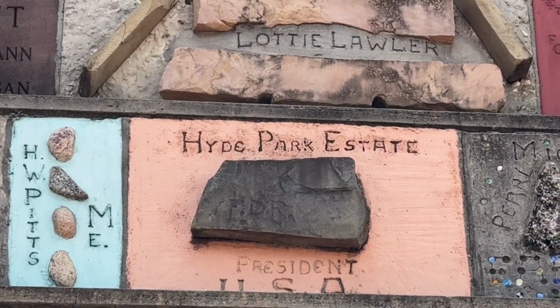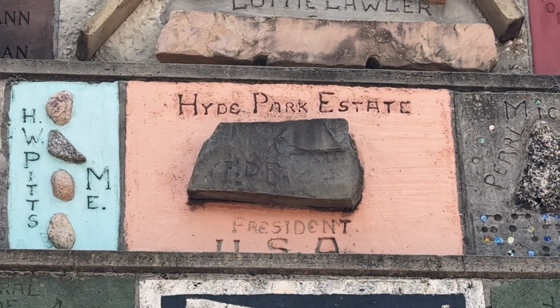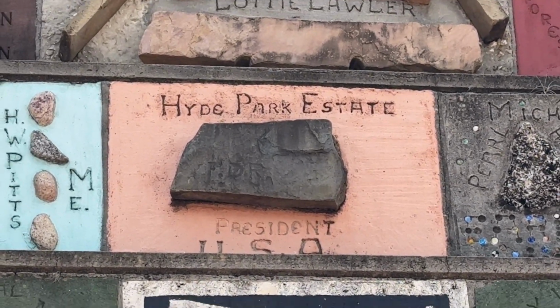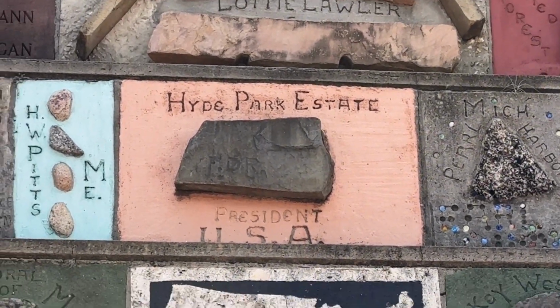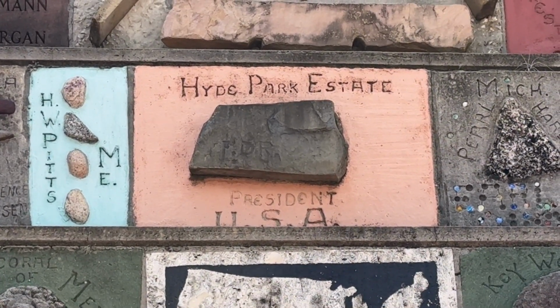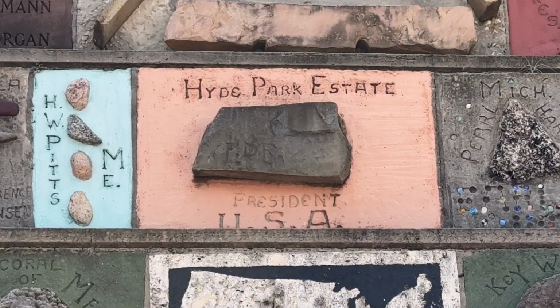I'm going to assume he was the one maybe who carved his initials into that rock that he donated. That is really neat. So right there, from Hyde Park Estate, from Franklin Delano Roosevelt, the President of the United States of America, that's his stone right there.